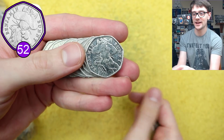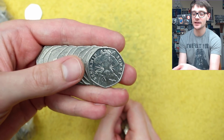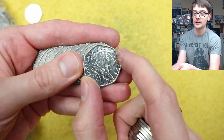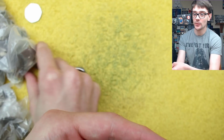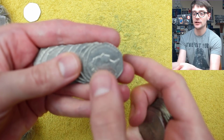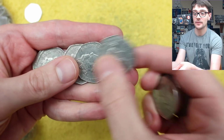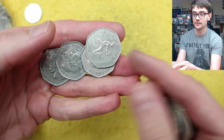Well, we hunted patiently through to be rewarded with a Benjamin Bunny, the most common circulating 50p commemorative coin. Oh well, better luck next time. My Benjamin Bunnies I still do sign before I release them back into the wild, so if you find a Benjamin Bunny with some scribblings on it, do send me a picture because I'd love to see where they turn up.